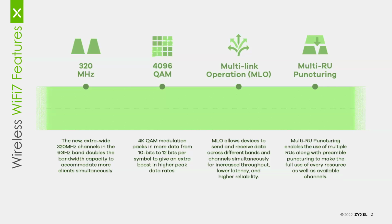And we've added a new technology called multi-RU puncturing. One of the challenges we've had, even with Wi-Fi 6 and 6E, is that if you're using these big channels and there's any interference anywhere on that big channel, it interferes with all of the data being sent. With multi-RU puncturing now, your access point can detect that there is overlap or interference on parts of that big channel and simply skip over those sections, allowing you to continue to use a very wide channel without having to worry about the interference issues.